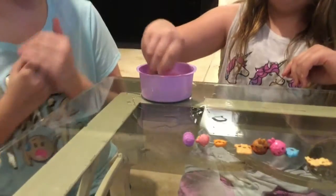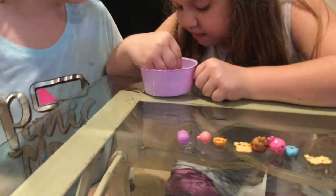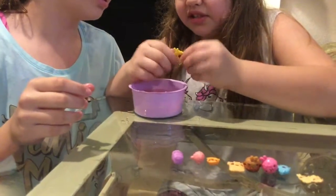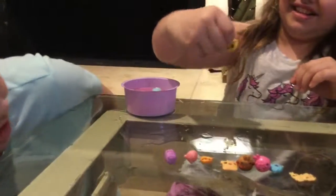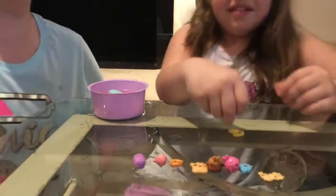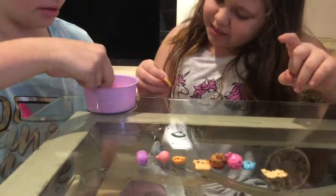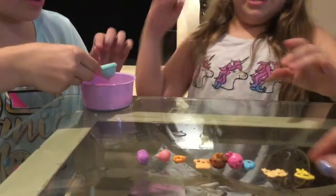Now it's my turn. Yeah. Yay. I found something. Oh, my God. It's white. It's yellow. It's scrambled eggs. It's an egg bunny. They have a lot of bunnies in here. So, everybody, if you're going to get something, it's mostly going to be a bunny. Okay. Because everything I'm getting is bunnies.